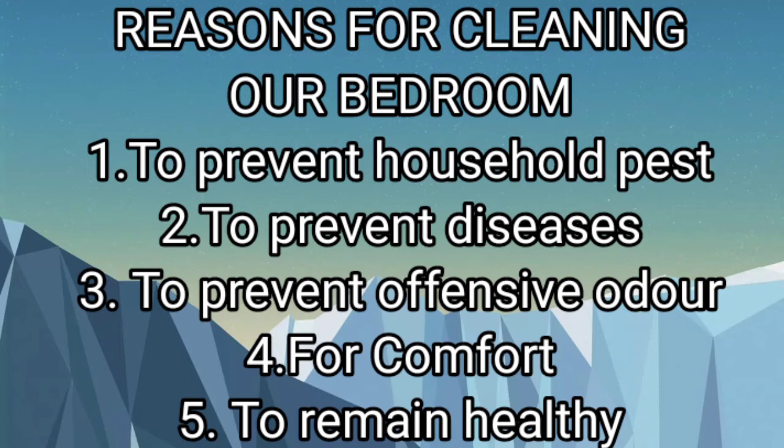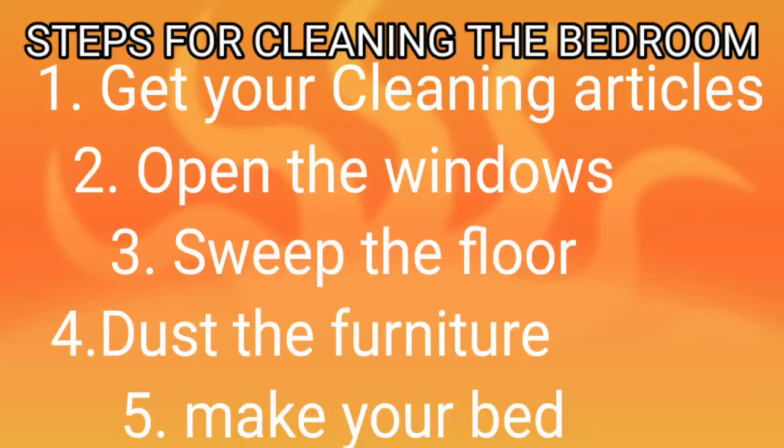Now, I will teach you the steps for cleaning our bedroom. The first step is to get your cleaning articles. Cleaning articles are materials that we need to make our work or cleaning easy. Examples of cleaning articles are our detergents, our mop, our water, and also mop buckets. These are some examples of cleaning articles. So, when you want to clean your bedroom, you need to get your cleaning articles.